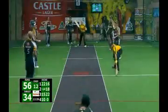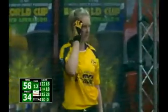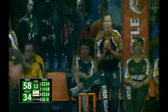Change up ball. Unlucky, started outside. No ball off the pitch. Trying everything, is Hilda. She really needs to make something happen. Doesn't want to bowl it off the pitch. I think she's hoping that the batsman will come down the wicket to her, maybe look for a stumping.